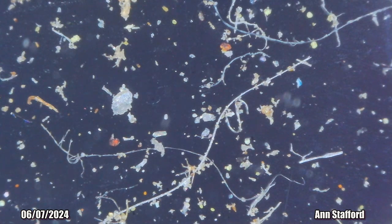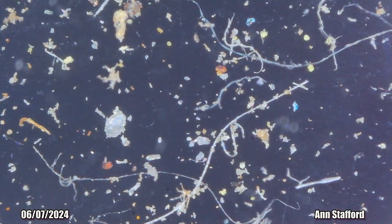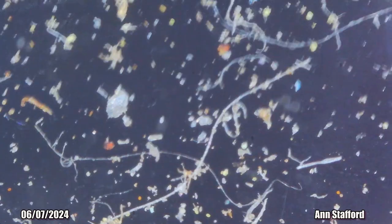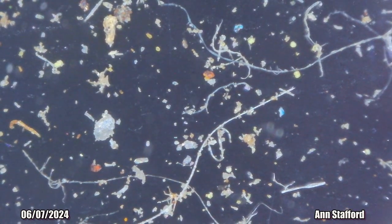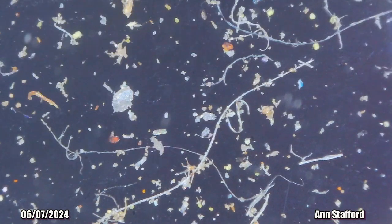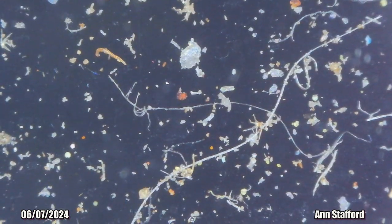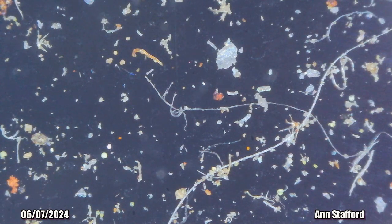So, I'm zoomed in. I'm at 1,000 magnification, so I'm not able to really get any closer than where I'm at. But let's look at this, because it's got these little things either stuck to it or growing off of it. Well, okay, let's look at this one. Let's look at this long thread here. Okay, these are growing off of it. And look, see the little V shape?